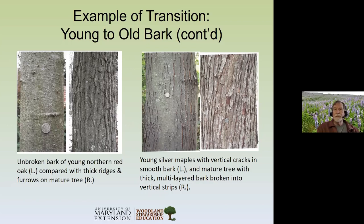And then the ridges start to develop, okay? And on the older trees, one thing I'll mention later, one thing characteristic of red oak, is as you look up, you'll see it has these flattened ridges on it, which kind of look like ski trails. And I have a picture of that later.